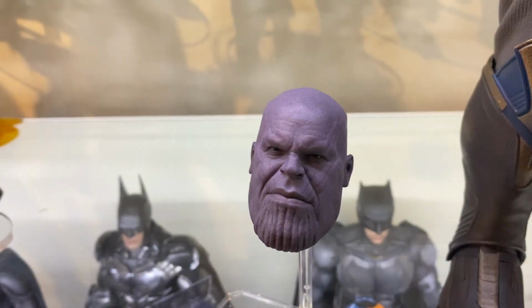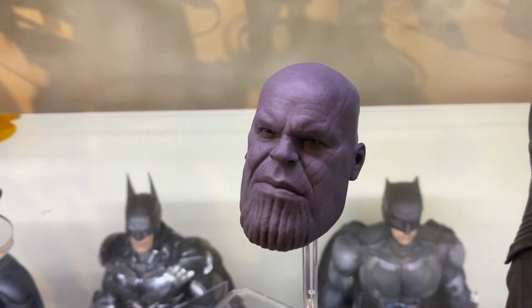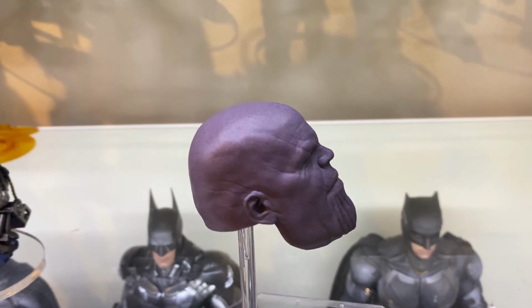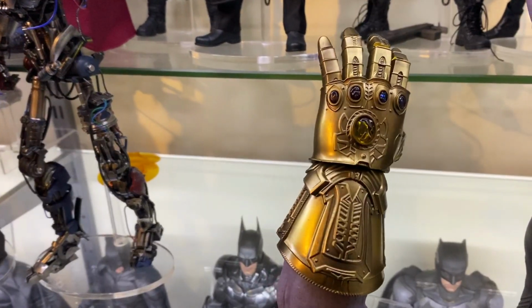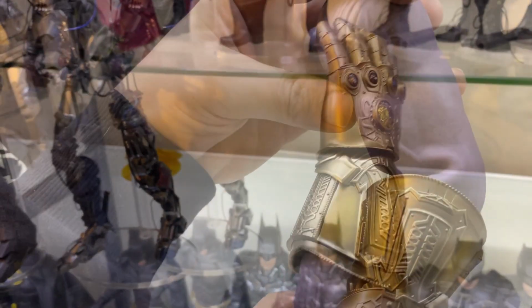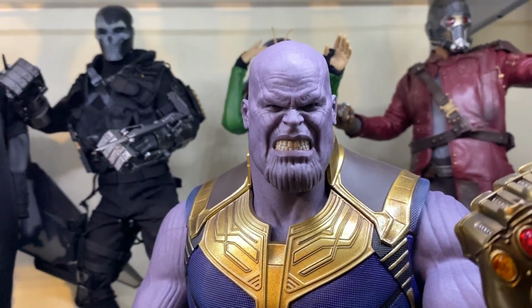But the real star of this figure is the paint application. The purple colour mixed with the super microscopic speckling on the skin means big lens cameras love this guy, and the choice of expressions and arms means you can vary the pose if he is feeling a little stale in your display. My only gripes are the fact that he doesn't have the snapping hand and the arm articulation in the right arm is pretty much redundant due to the way the rubber creases when you try to bend it. Other than that, this stands out in any collection with ease, and it's one of my favourites.